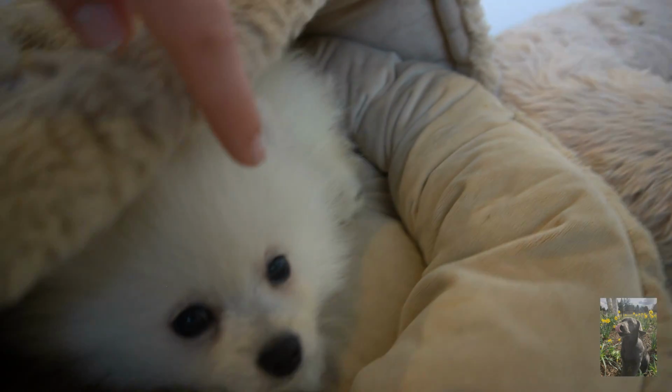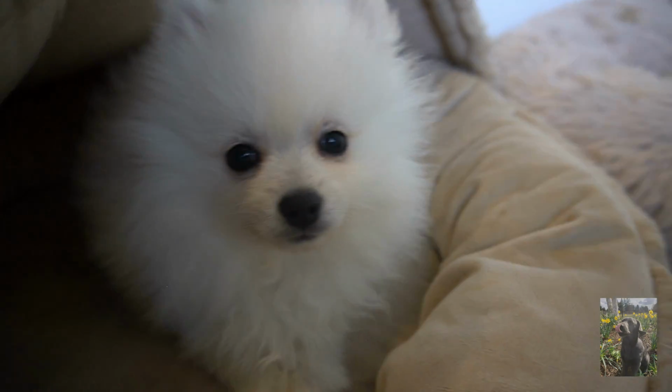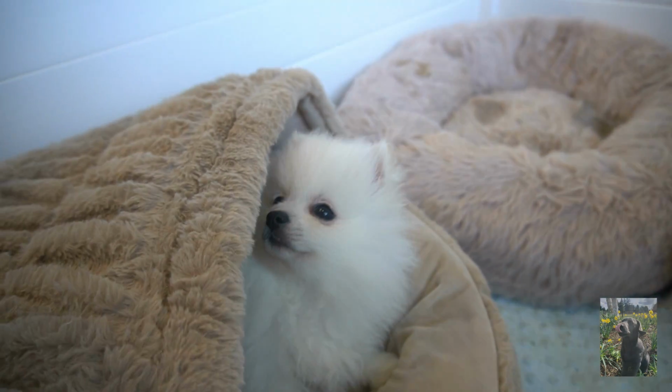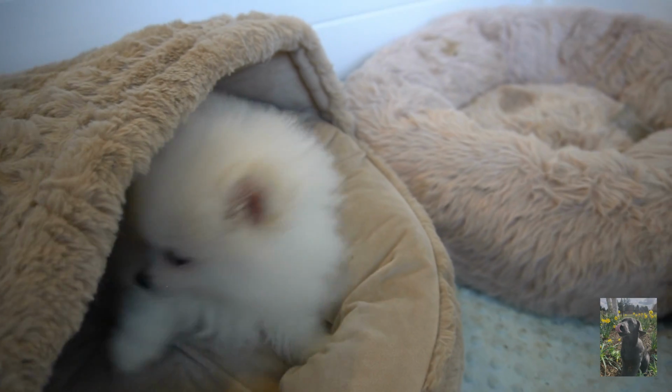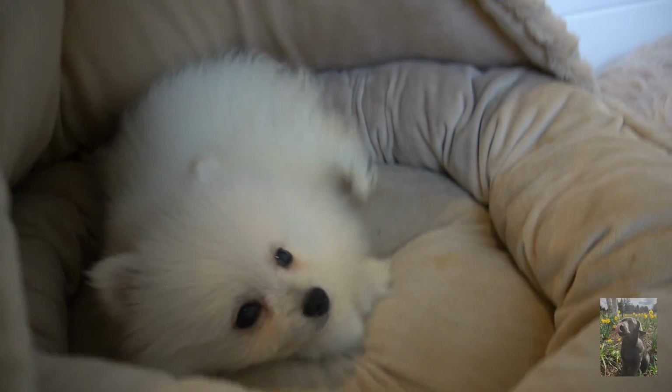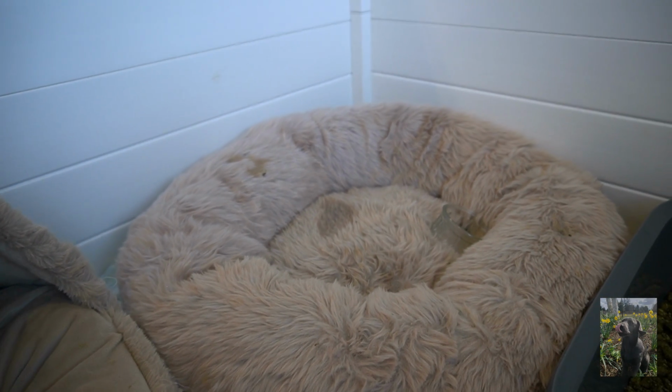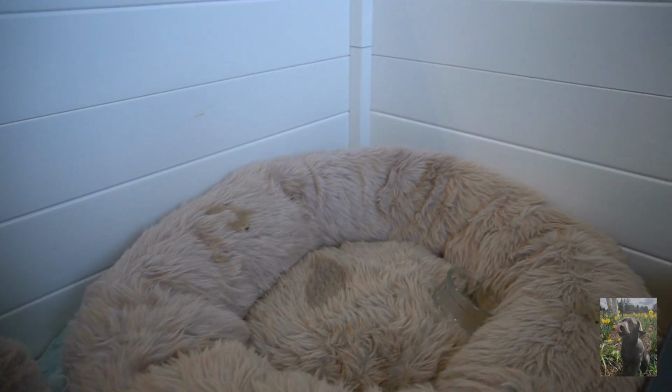Do you like your igloo? Your fluffy igloo? So they don't pee inside their bed. They keep their sleeping area nice and clean. This one specifically, that one they like to pee all over, because I think they use it as a play area. They step from this bed, they step into the... So yes, that's a good idea to put a box over there.